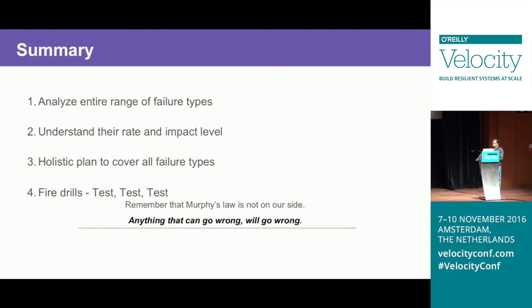Last, I will say that use lots of fire drills. Because after implementing and putting efforts in bringing resiliency, hoping that resiliency will work when it is needed is a myth. You need to have fire drills all the time to keep checking that your resiliency measures are ready and act when they are needed. So keep fire drills and testing as regular as possible, make it automated if possible.